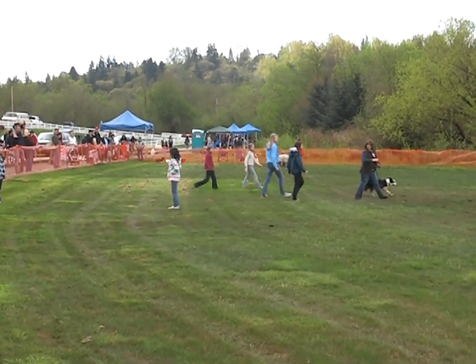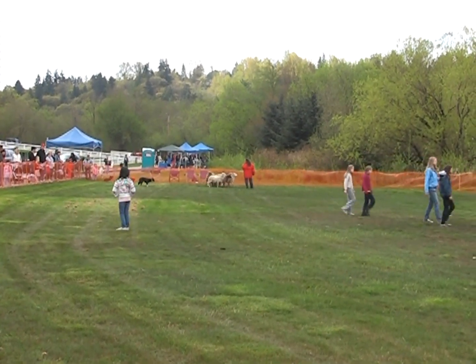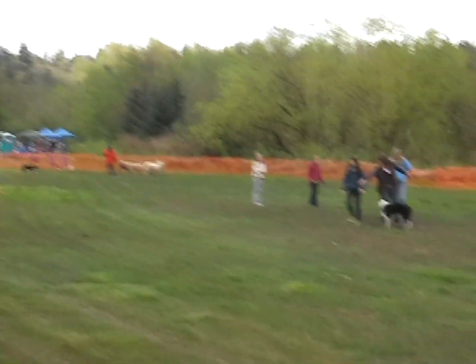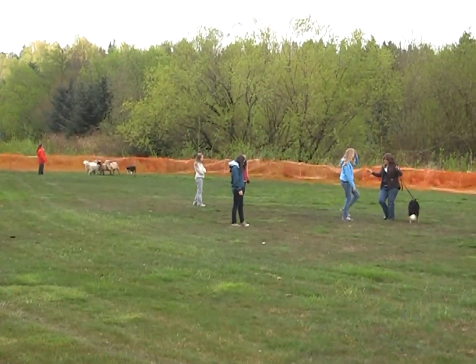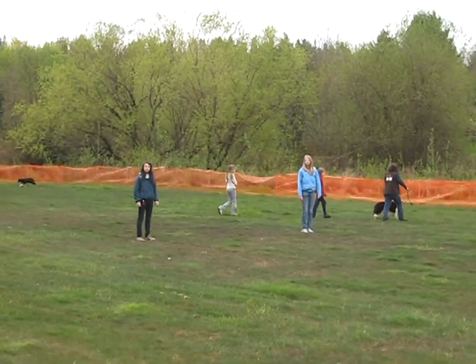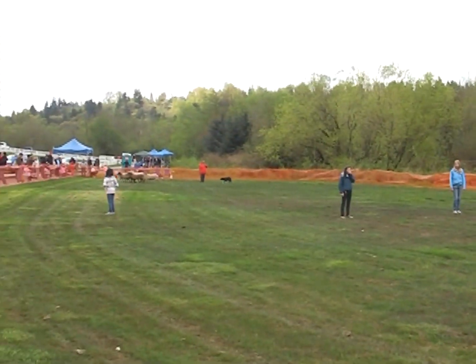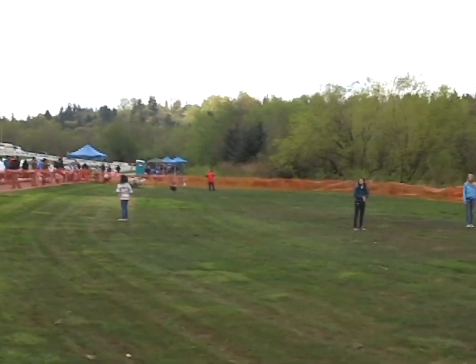Okay, so what I'll do is I'll describe the course as Diane is using Tess to take the sheep around the course. You'll hear her use a lot of the commands that I've already shown you. In addition, these dogs naturally want to bring the sheep to the handler. What is more difficult is to take the sheep away from the handler because it's going against their... Wait a minute, Diane. Okay, I'll explain the course.